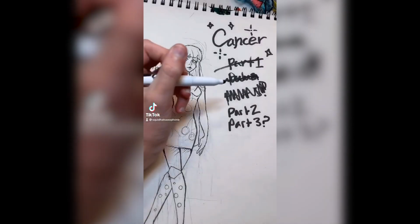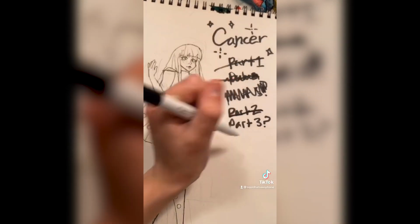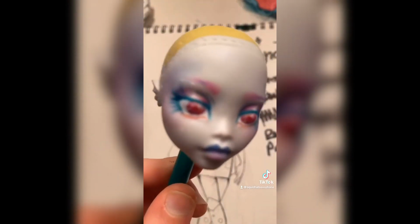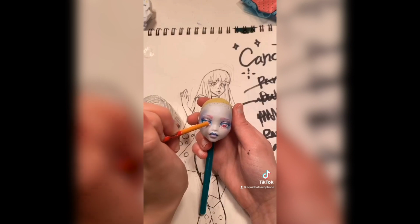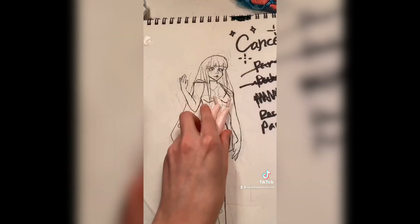Hi everyone, I've decided to do a voiceover. This is Cancer Part 2. I'm not sure if I'm gonna do a Part 3, but we'll see. So far we have the dress done and the face up, which I don't film because people don't seem to like. Since the face up is done, I glossed the eyes. And while that dries, let's start on the shoes.